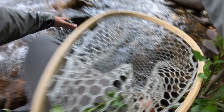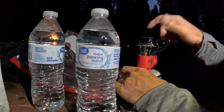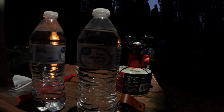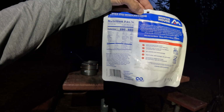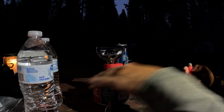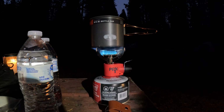Well, sorry to that guy. As much as I like having that big old grill, sometimes it's just a pain in the ass to carry all that stuff. And now with something like this, I'm actually able to be on the go. This meal we're going to have here, buffalo style chicken mac and cheese, has 36 grams of protein and 580 calories. It's got a shit ton of sodium, about 63% of your daily value, but other than that, it's got about 67% of your protein daily value. So, turning the nozzle, and we'll just let that get boiling.